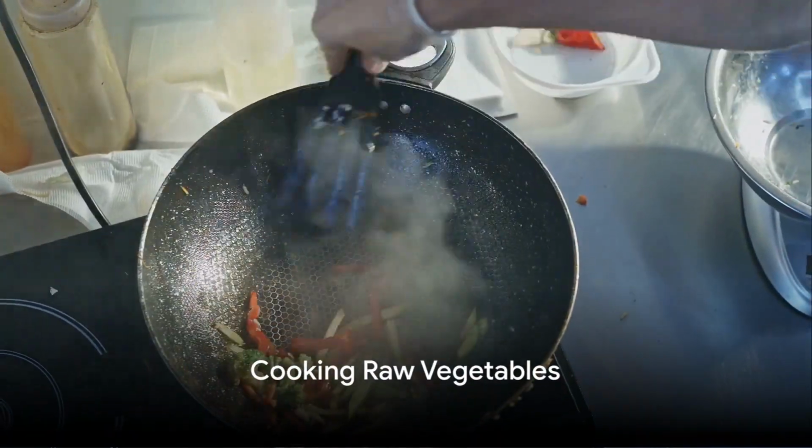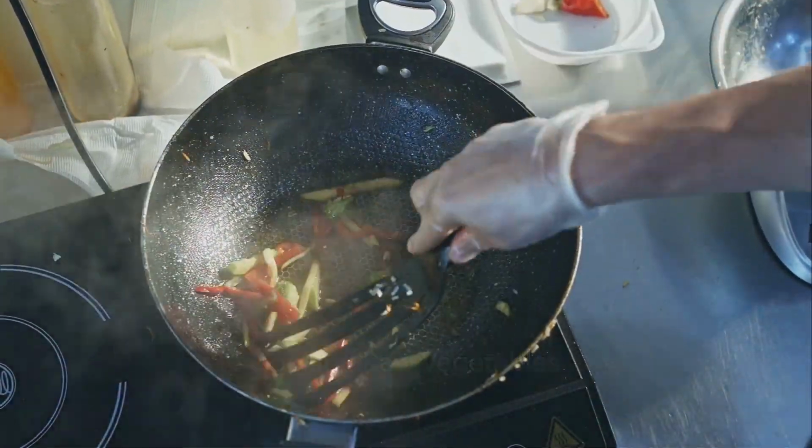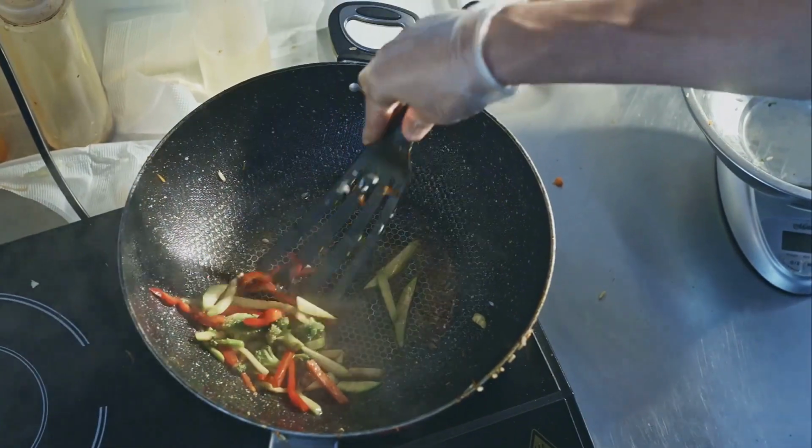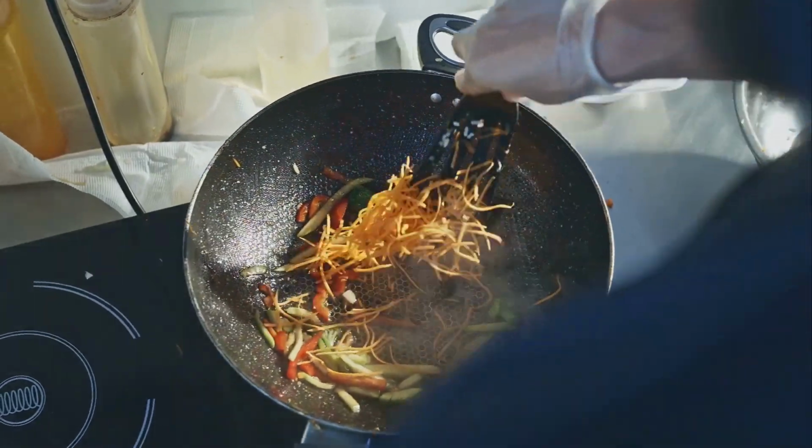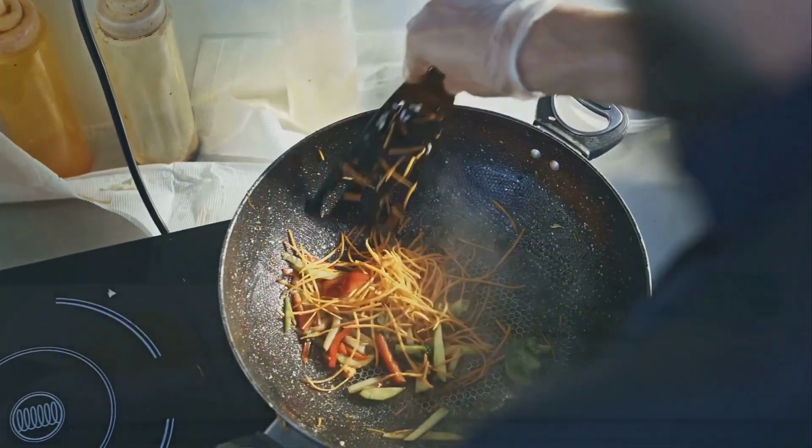Eleventhly, eating only raw vegetables. While raw vegetables are healthy, cooking can increase the bioavailability of certain nutrients. Methods like steaming, stir-frying, or microwaving can help retain these nutrients.